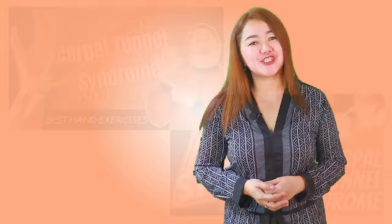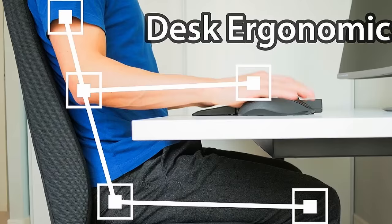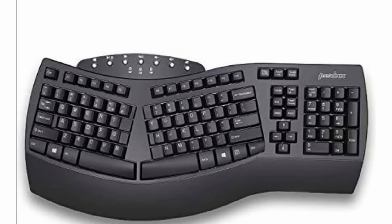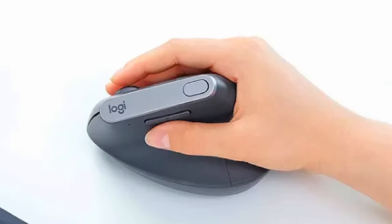Ergonomic changes. If you're experiencing numbness and pins and needle sensation in your hands, there is a need for you to check your current workplace. Check your table and your seat. It should promote neutral position of the wrist. You should avoid flexing your hand like this. This will increase your symptoms. If you're using a keyboard, the most appropriate one would be the curved or the split type keyboard. This will put your wrist in neutral position. This way, we prevent repetitive stress in your wrist. For the mouse, a vertical type of mouse would put your wrist in the most optimal position.